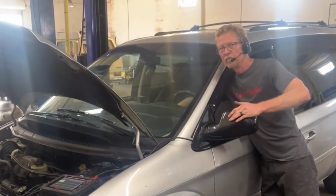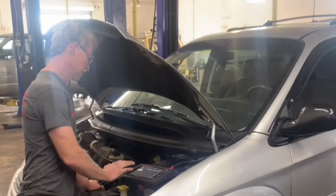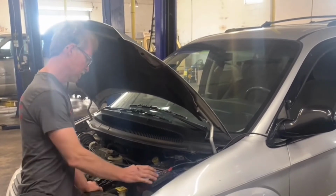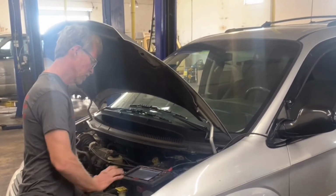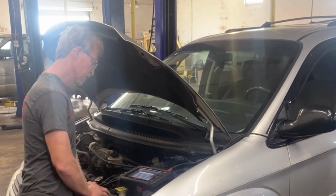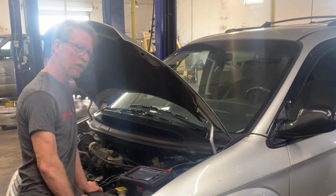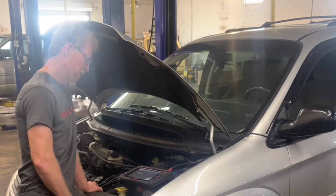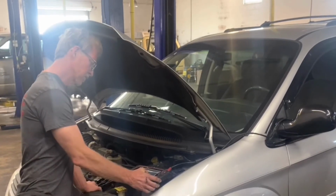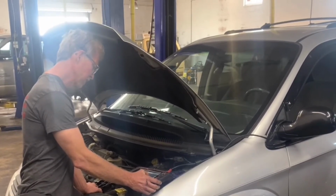And start it up. Let's do a functional test on the component itself. See where I find that in this particular scanner. Try system test. There we go. In system test on the Edge Modus, we have an EGR test that we can run. And that's going to turn this thing off and on. See if we have any function whatsoever.